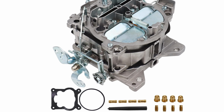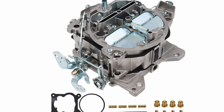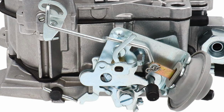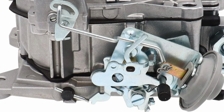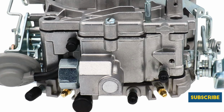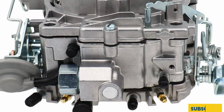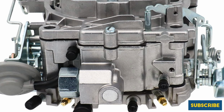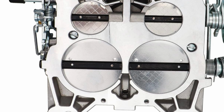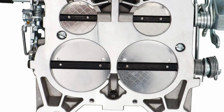With vacuum secondary and manual choke, it offers improved throttle response and performance across the RPM range. Featuring a CFM rating of 750, this carburetor ensures optimal fuel delivery for your engine's needs. While some vehicles may require adjustment due to fuel curve variations, our included tool and instructions make it easy to fine-tune. Plus, with a 1-year warranty, you can trust in its quality and durability. Upgrade your Chevy 350 with the TUNDER Mingo Quadrajet carburetor for unparalleled performance on the road.